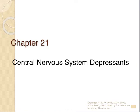Dependence can be either physical or psychological, and with withdrawal, there will be signs and symptoms. Tolerance is the need to increase the dose to achieve the same desired effect. Withdrawal is within 24 hours and can last for days, and symptoms include muscle twitching, tremors, dizziness, orthostatic hypotension, delusions, hallucinations, delirium, or even seizures. And a hangover is residual drowsiness.